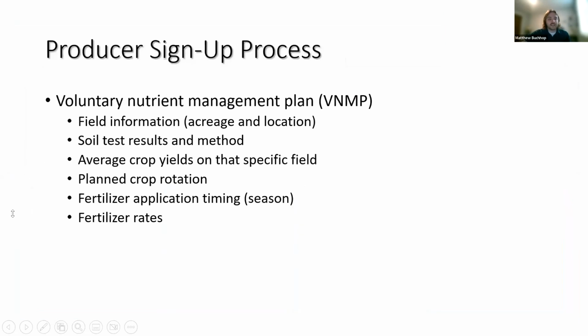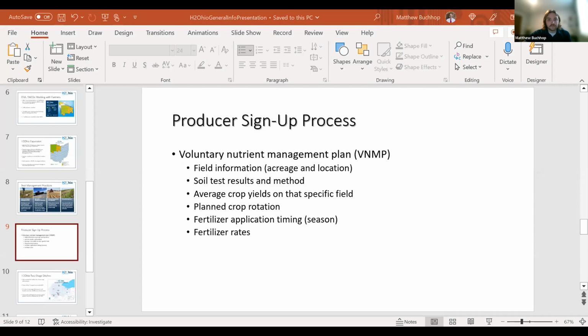As part of the sign-up process, like I said, the VNMP is the most important part. That includes field information, such as how large is the field, where is it located? That might be just the county or the township, or it might be what road intersection is that at? That's especially useful if we need to go out and do cover crop checks. And then, like I said, soil test results, the method that was used, the crop rotation and what the average yield is for that field, for that crop. And then we get into the fertilizer application timing, which is usually just the season, and the rates. And I have an example here I can show you. Up top, you have the producer information. That's my name and phone number. And then after that, we have the field information.